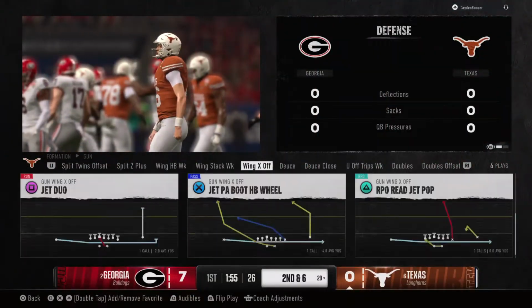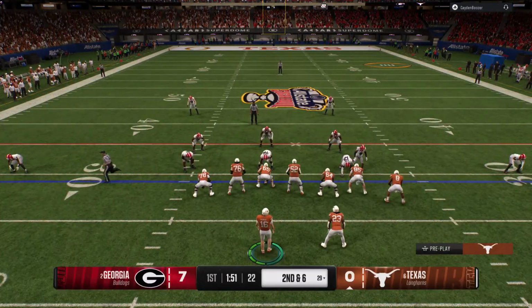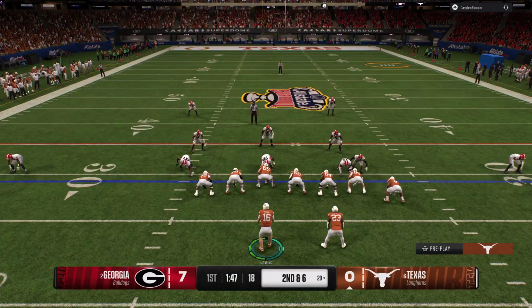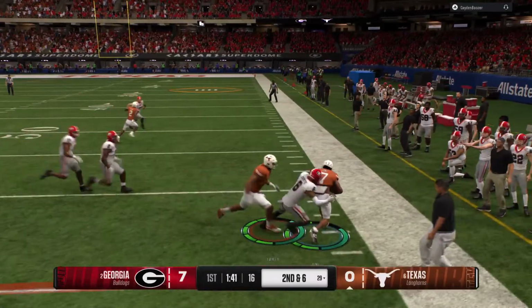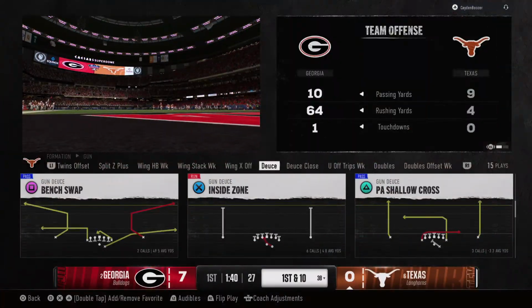Hat on a hat up front. Good job of opening up the holes. Anytime you can get positive yards on first down, that's a win. Second down after that run on the previous play. A pop pass on the jet sweep. Ball carrier heads out of bounds, but the pickup was good enough to move the chains.